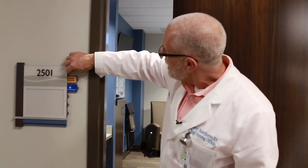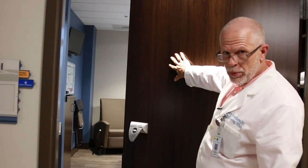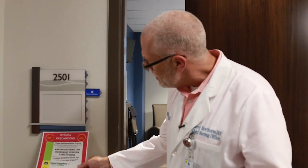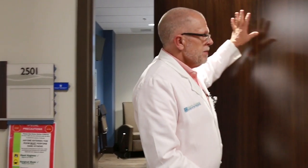So if the patient is, for example, on daily weights, you don't need to put a sign on the door. You basically just pull this and that lets us know the patient is on daily weights. If the patient is in isolation, you don't put a sign on the door. You just slip this right into here and we know the patient's in isolation. All your PPE stuff is in the closet, no need for an isolation cart. The theme here is that we do not want to put anything on the door. Can I stress that enough? I'm speaking for Mike Howard as well. Come on in.